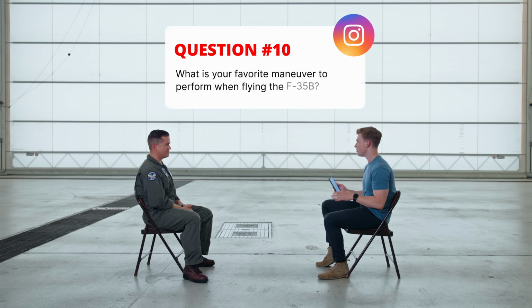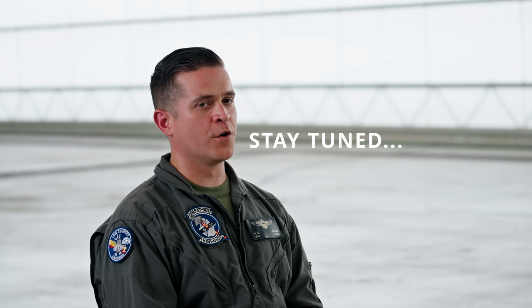What is your favorite maneuver to perform when flying the F-35? It's gonna be the square loop that you see in our demo. We're the only aircraft in the Marine Corps Navy inventory that has you pointed directly at the ground, nose low, and maximum afterburner. Pretty cool maneuver, because that's not something you usually like to find yourself doing in a fighter aircraft that low to the ground.